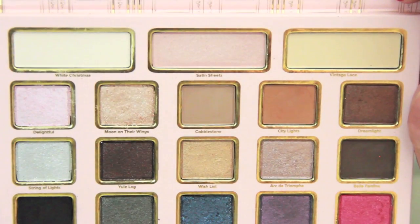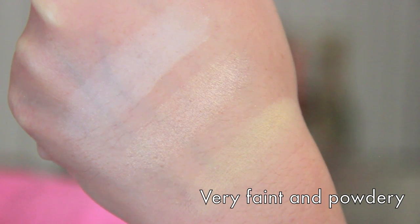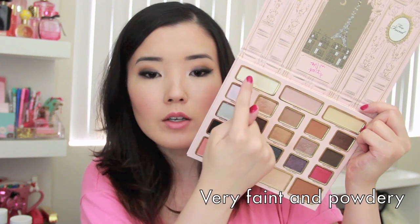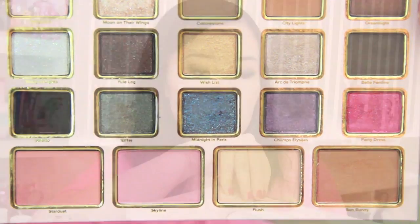So again, here is the palette. I love that it comes with 3 of these larger eyeshadows that are more for your highlight and your brow bone, maybe even all over the lid. But just like the chocolate bar palettes from Too Faced, they give you a pretty decent size of those. And then there are 15 of their eyeshadows right in here. 2 blushes, a highlighter, and a bronzer. It is cardboard packaging. There is a magnetic closure right here, very similar to the Lorac Pro palettes.